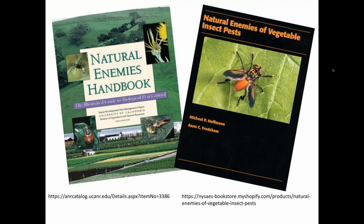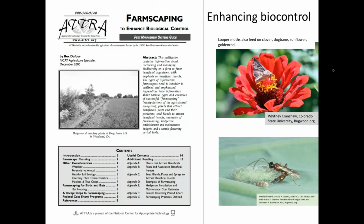And so if you want to learn more about natural enemies, there's a couple of really good books, and there's some websites where these are available. There's one from California, really pretty broad-ranging, and here's one on the right from just dealing with vegetable pests from Cornell. Nice photographs, nice information, help you recognize when some of these things are out there. It's sometimes a mystery what you're looking at, but this can help with identification quite a bit.